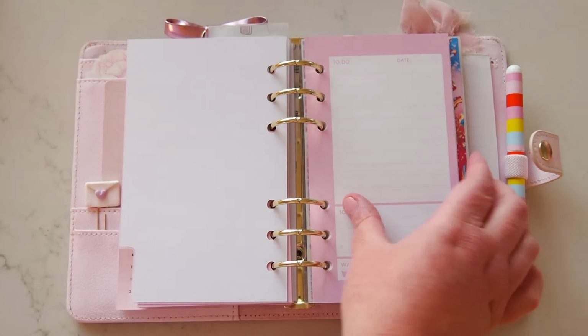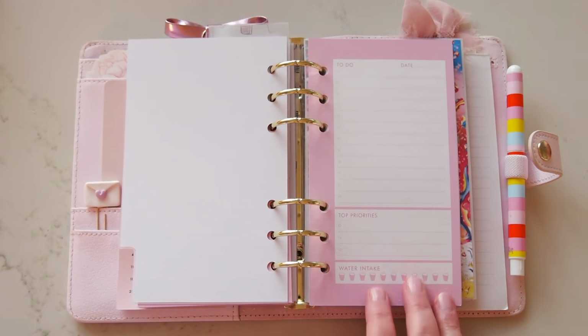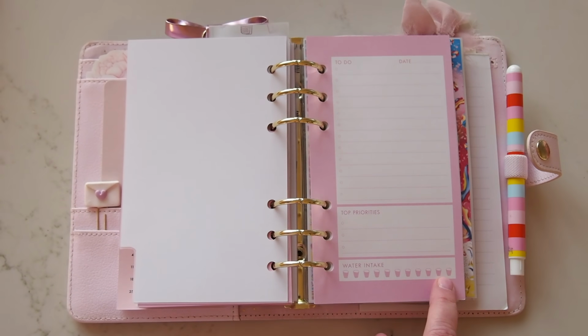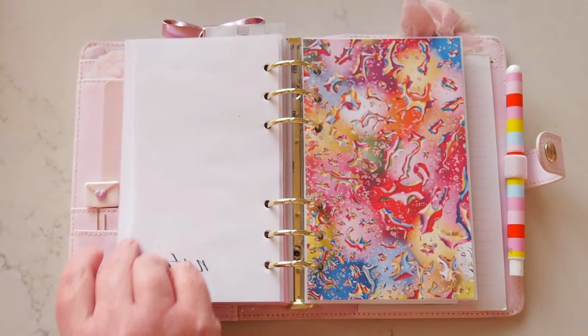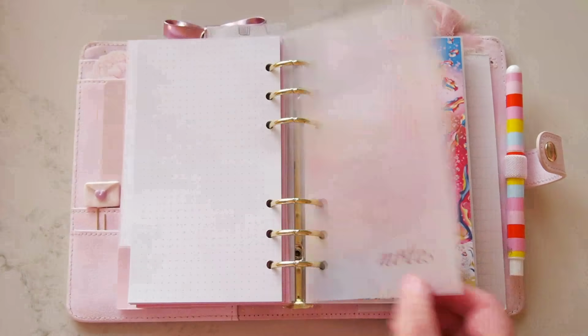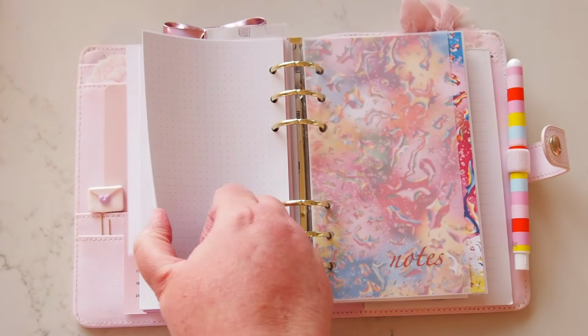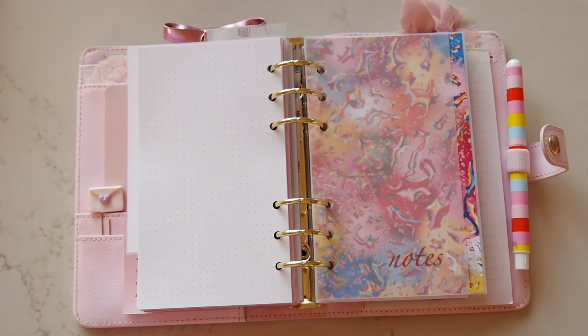And like I said, I've got two types of paper in here. I've got the Kiki K Daily, which is to do top priorities and water intake. And then I also have just plain grid paper from Aussie Planner Chick as well. So I've got two options for how I want to do the dailies.